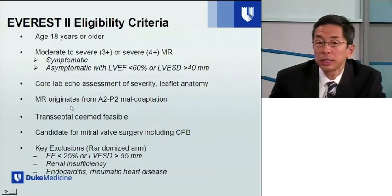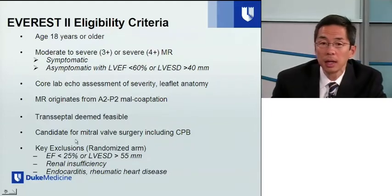The mitral regurgitation jet had to originate centrally between A2 and P2. A transeptal procedure had to be deemed feasible, and the patient had to be a candidate for mitral valve surgery in the randomized arm, including cardiopulmonary bypass. Key exclusion criteria for the randomized trial were patients with severe left ventricular dysfunction, renal insufficiency, or prior endocarditis or rheumatic heart disease.